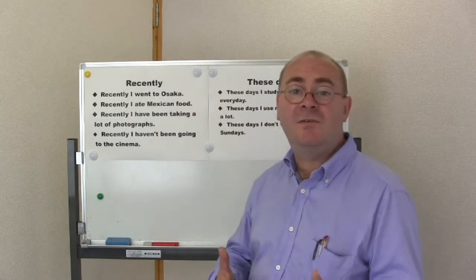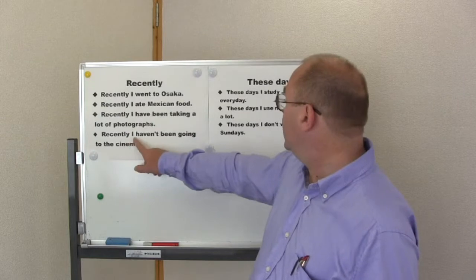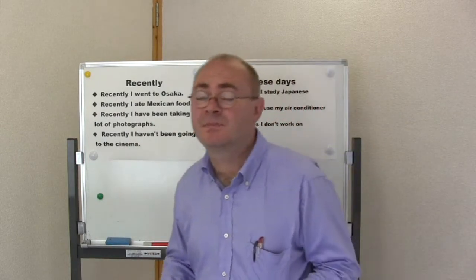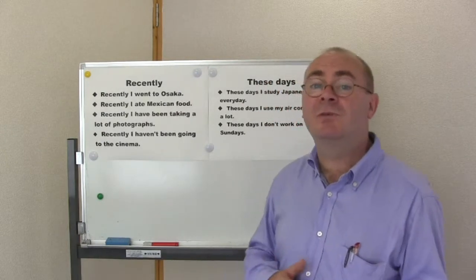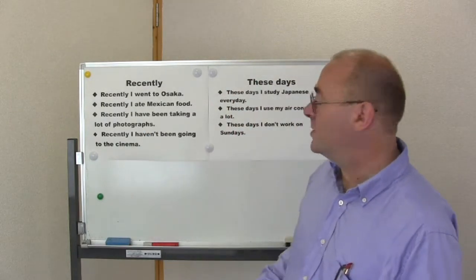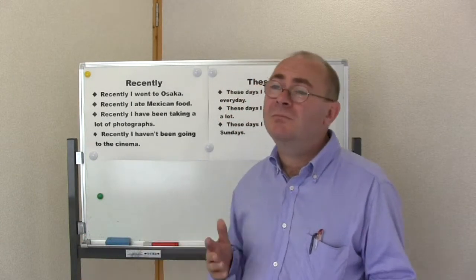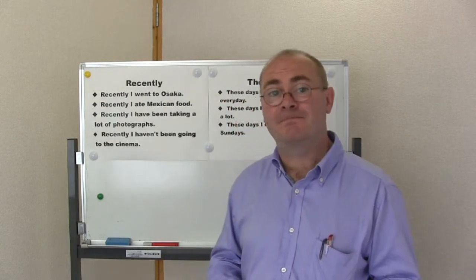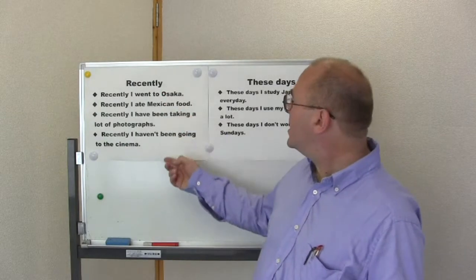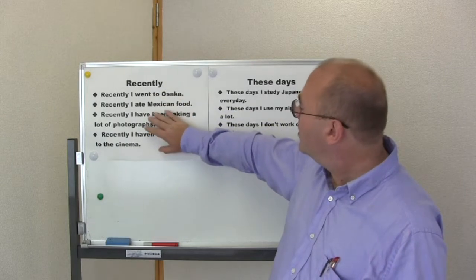We can also use it for something negative, something that we haven't been doing. So recently I haven't been going to the cinema. So cinema's British English for movie theatre. Usually American people say movie theatre, British people say the cinema. So recently I haven't been going to the cinema. So in the past I often went, but maybe in the last 3 months, 4 months, I haven't been to the cinema. So that's how we use recently. So past tense or continuous.